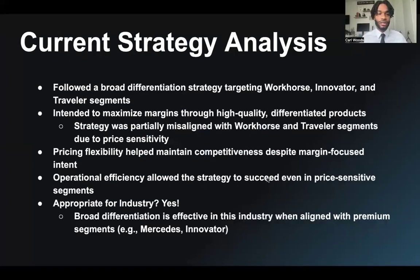Thank you, Alexis. So for our current strategy analysis, Titan Tech followed more of a broad differentiation strategy, targeting workhorse, innovator, and later the traveler segments. So we intended to maximize our margins through high quality differentiated products, and we soon realized that that strategy was partially misaligned with the workhorse and traveler segments, specifically due to their price sensitivity.